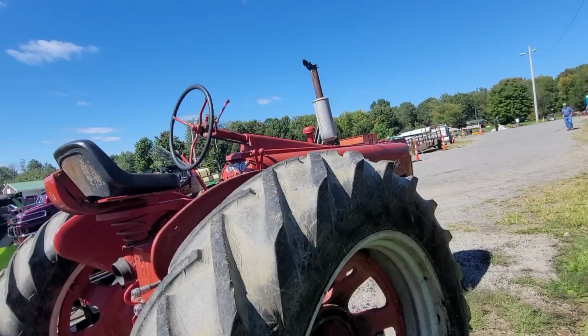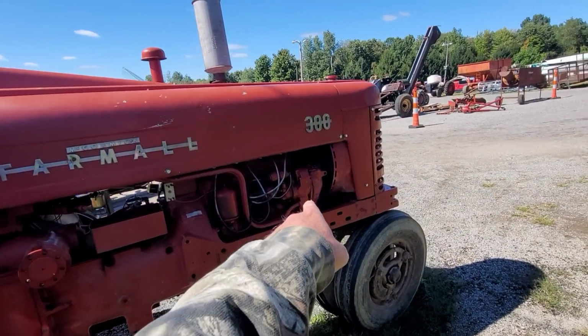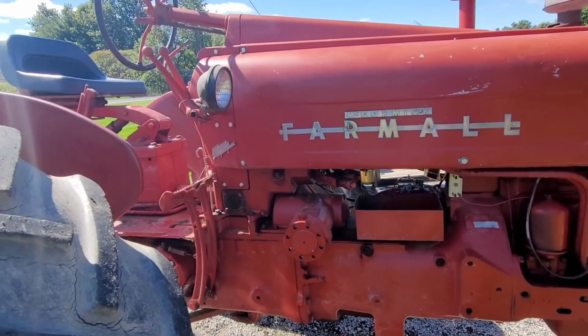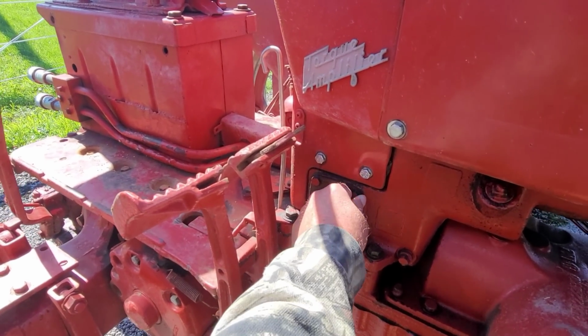Maybe we'll flip the switch. Yeah, 14.9er, got the International distributor on there. That's nice. And it looks like somebody was in this. All right, and that's a good sign.